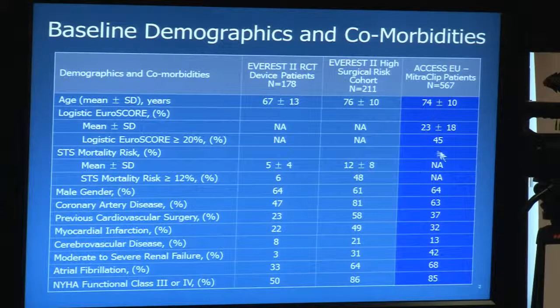Everest II. They presented with abundant comorbidities, and the vast majority of patients, 85%, presented with severe symptoms of end-stage heart failure according to NYHA functional classes 3 or 4. This is reflected by a high logistic Euroscore, which reflects surgical risk. It is 23% in this cohort.